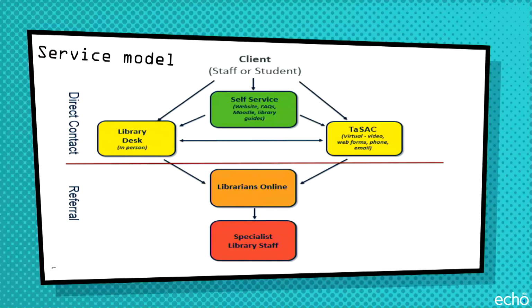So we looked at combining some library and IT services to take the emphasis off service on particular campuses, which very much depended on which staff were available at the time, to one unified library service model that would work for students no matter where they were studying, no matter whether it was a large campus, a small campus, or studying by distance. And we looked at multiple tiers of support.